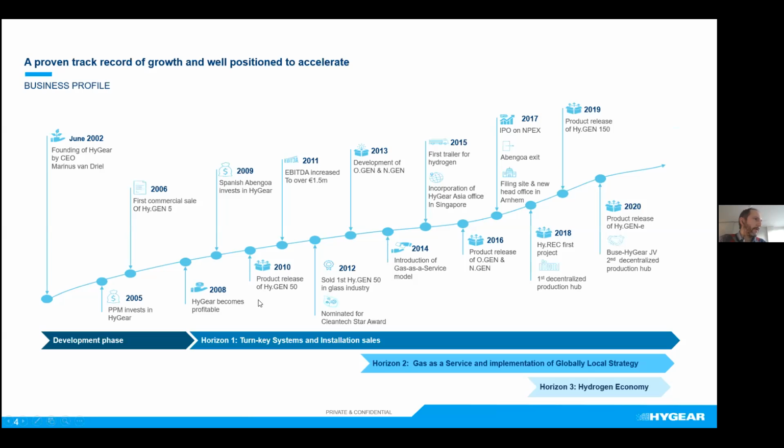This slide shows you a bit of the history of our company. Started in 2002. I guide you through the main milestones in this race. Let's say the first commercial system was the HYGEN 5. This is a generator of 5 normal cubes per hour. This is now already out of the portfolio because only research labs would use this, but we're more oriented to industry. In 2010, we released the HYGEN 50. This is still our main product, and we sell it still until now.